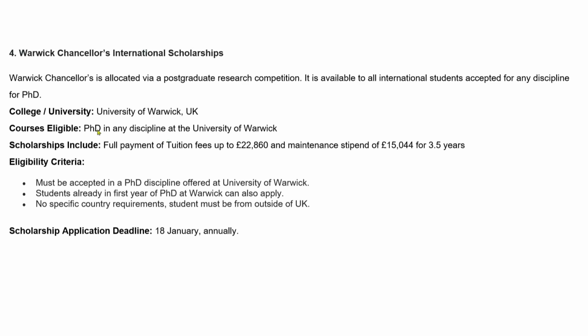of Warwick. Now, what all things are included in this scholarship? First of all, it covers your full payment of tuition fee, up to 12,000-something pounds, and a maintenance stipend of about 15,000 pounds for 3.5 years.